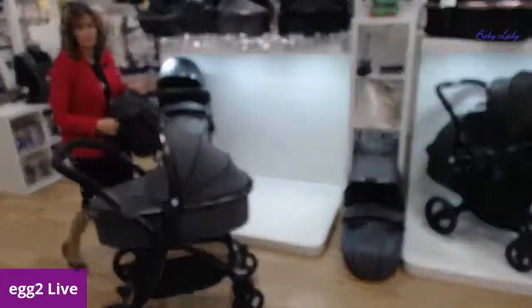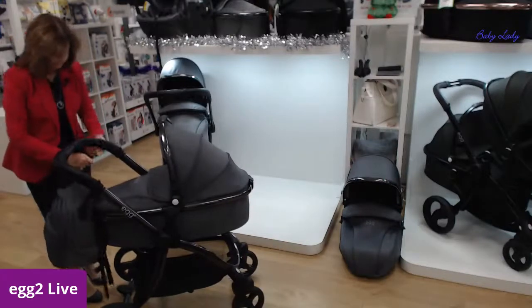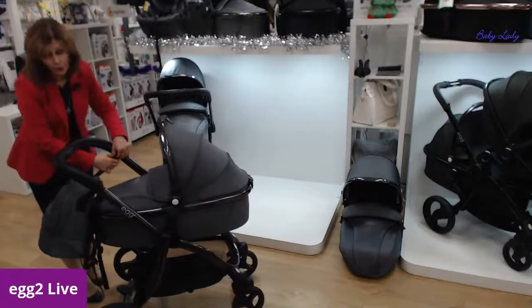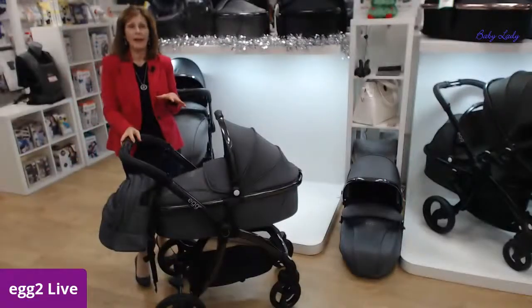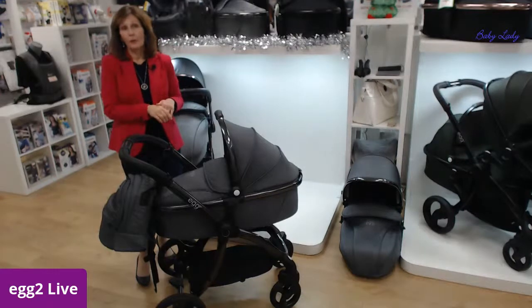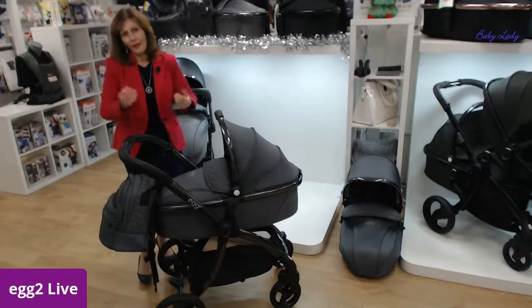I have a question from Olivia about the changing bags, actually. Can she get the previous style changing bag, or is it only the backpack that she can have? If you are ordering an Egg 2, you will only be able to have a backpack, I'm afraid, because they will only come with backpacks. There isn't an option to have a bag. We do have some offers on Egg 1. If you like Egg 1, then we do have some, and I know that there will be some Black Friday offers as well. But that will be the only way you'll get a changing bag.